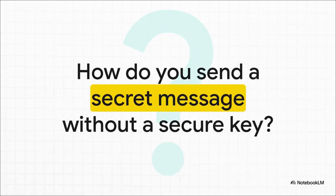Right, think about this. For centuries, this was the ultimate catch-22 of secrets. If you wanted to send a coded message, you first had to get the secret key to the person you're sending it to without anyone else grabbing it along the way. That's a massive security hole. So how in the world did we solve this for the internet, where we need to talk securely with people and servers we've never even met?